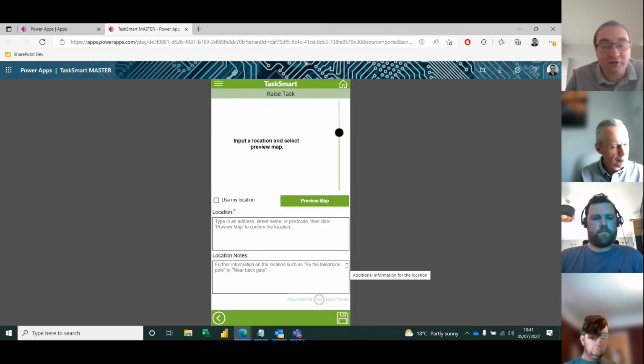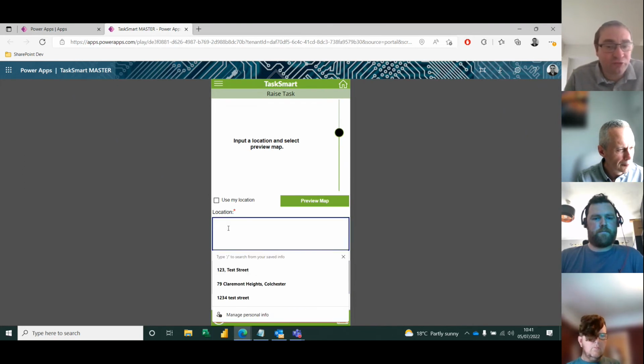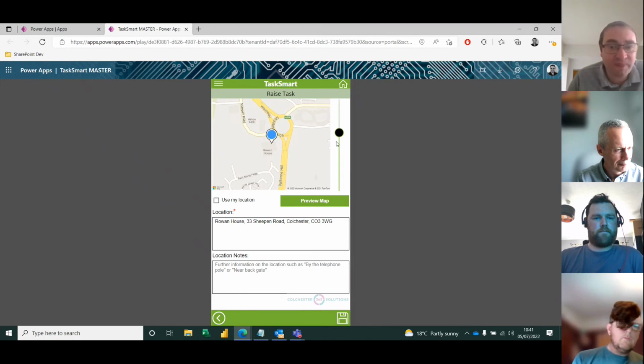Now this is the location, as we've mentioned before. So for example, let's say we want to go to 33 Sheepen Road, which is Rowan House. I type that, I hit preview map, and the address data pulls through to Rowan House, as you can see, and the location is pinpointed on the map.